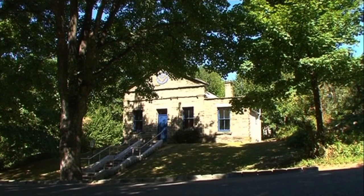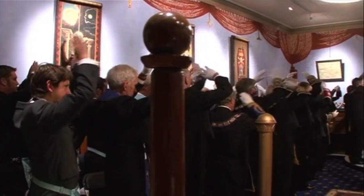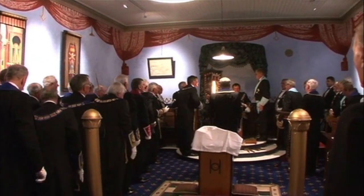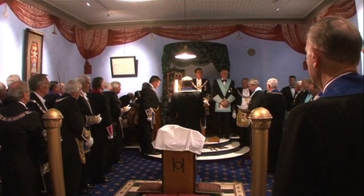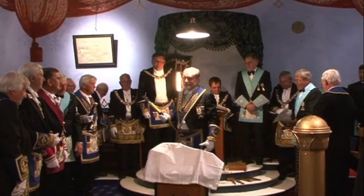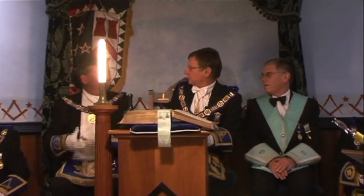One final task remains. Whenever a lodge building undergoes major alterations, it requires an official Masonic rededication ceremony. These are always grand affairs, steeped in tradition. Brethren, I thank you for your salutations and I greet you most heartily. The decision to allow cameras to film this ceremony is unusual and provides a good example of Masonry's determination to bring more openness and transparency to the craft.